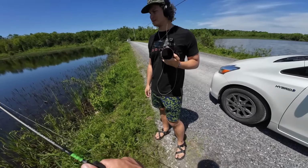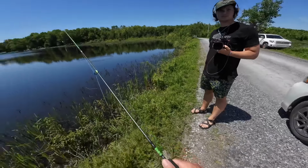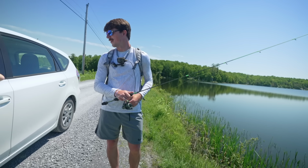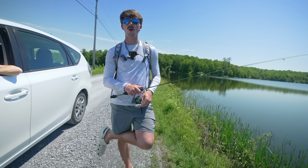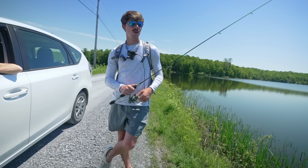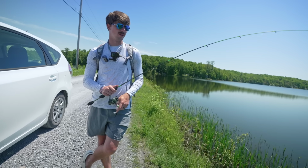How's it going with you guys? Going good, just doing a bit of fishing. Are you here visiting someone? Just to fish today. I'm not sure you didn't notice, it is posted no fishing. Oh, okay. Sorry. Is this a private lake? No, it's a private road. Oh, private road on a public lake. Gotcha. Okay. Well, we were just leaving, so we'll head out of here.